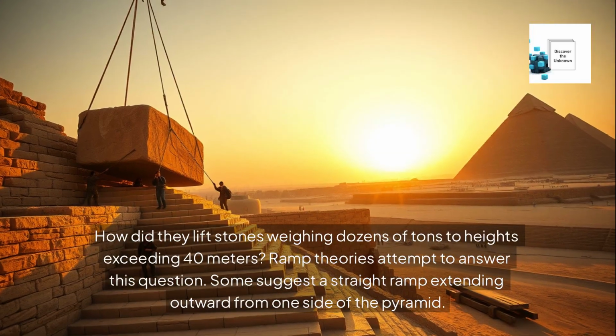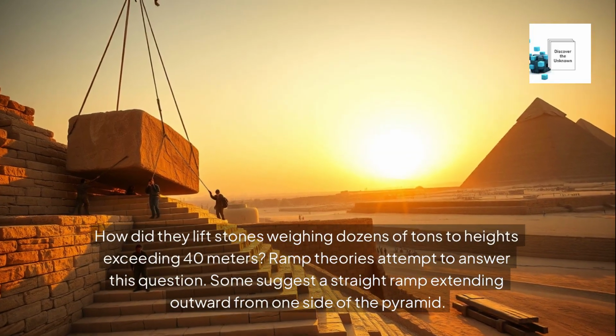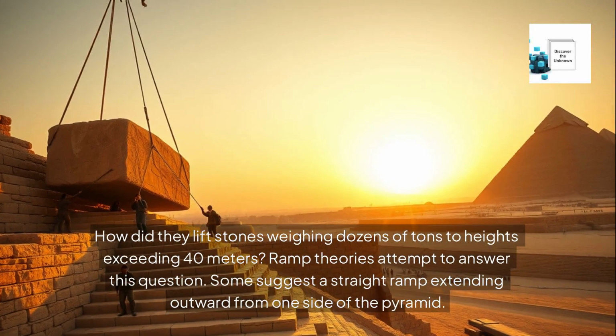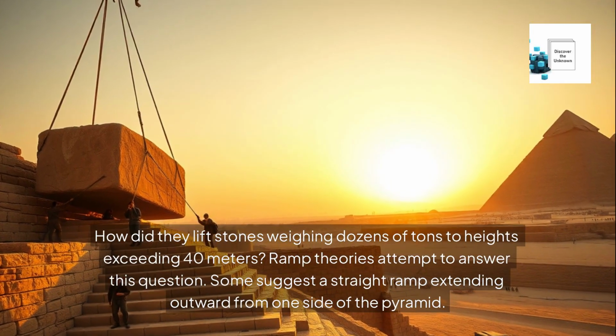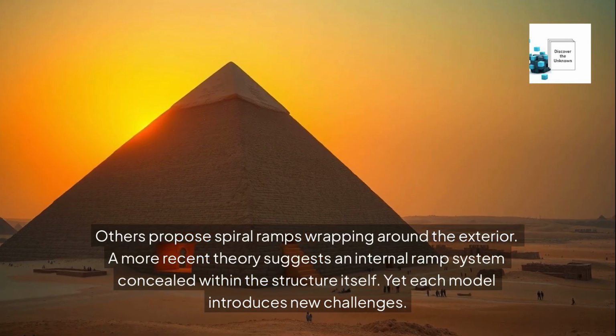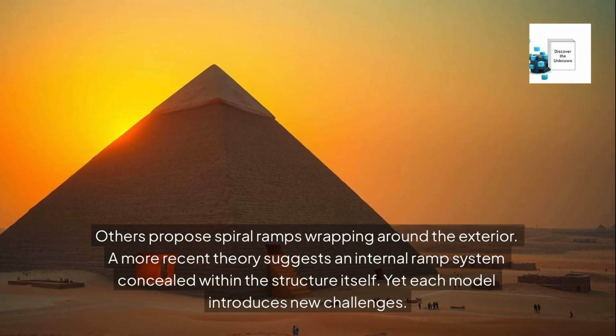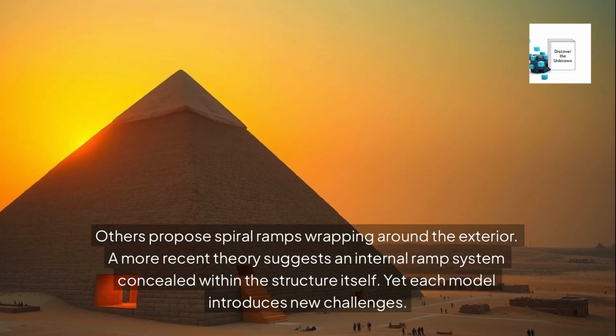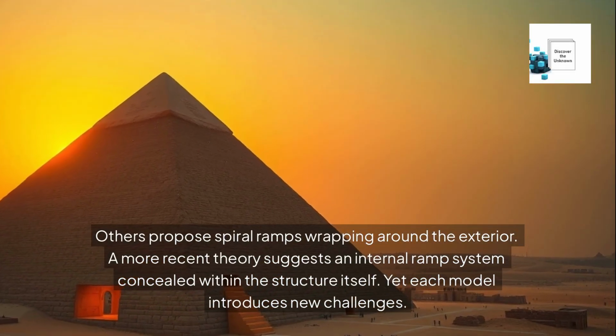How did they lift stones weighing dozens of tons to heights exceeding 40 meters? Ramp theories attempt to answer this question. Some suggest a straight ramp extending outward from one side of the pyramid. Others propose spiral ramps wrapping around the exterior. A more recent theory suggests an internal ramp system concealed within the structure itself. Yet each model introduces new challenges.